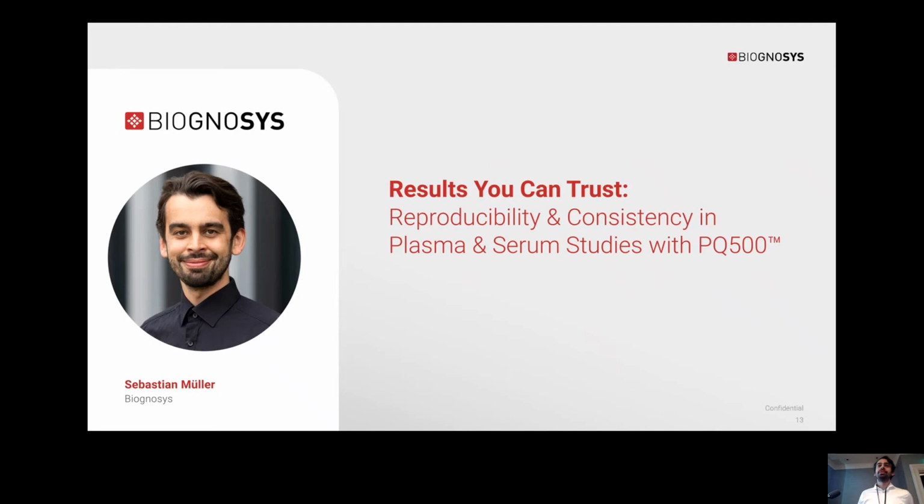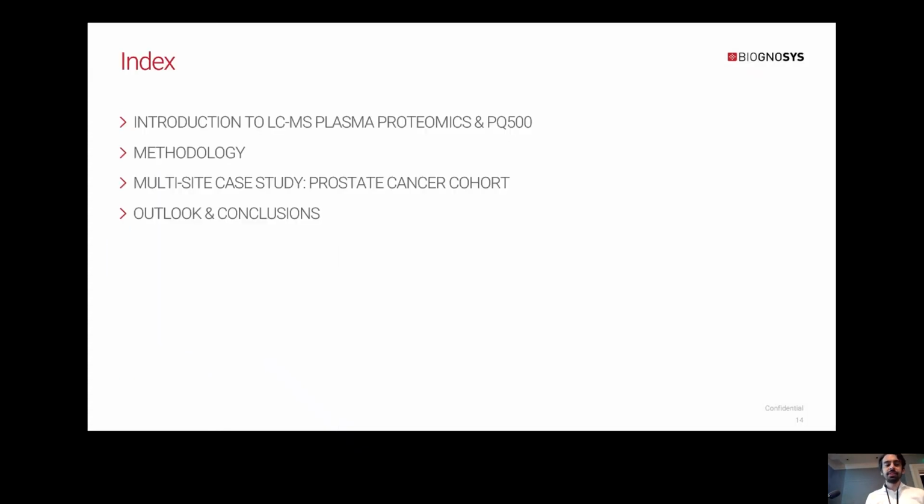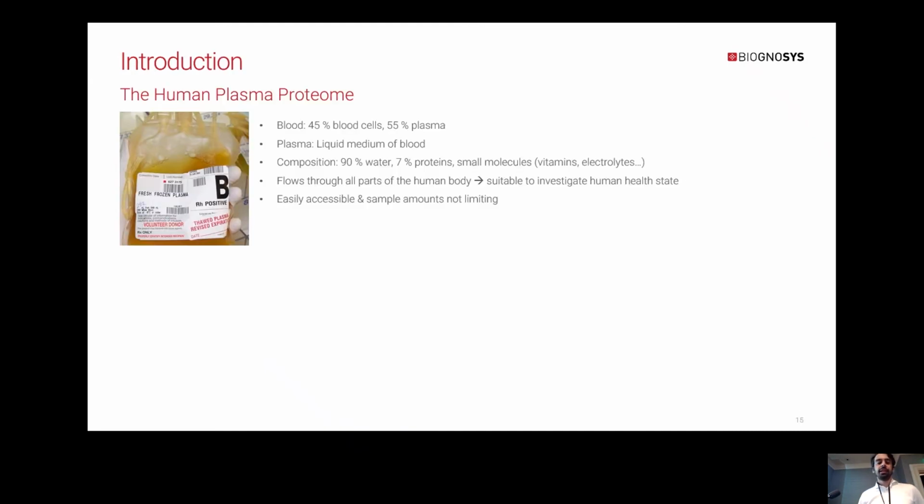Today, I want to share with you the results of a study that we did where we measured the same set of samples on different LC-MS instruments, and to demonstrate to you the reproducibility and consistency of the data you will get. So what I will talk about today is I will quickly introduce plasma proteomics and PQ500, and then briefly talk about the methodology we are using in this study. Then the multi-site case study itself, where we use a small prostate cancer cohort, and then some outlook and conclusions.